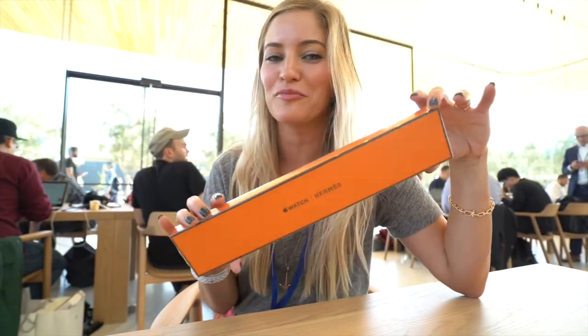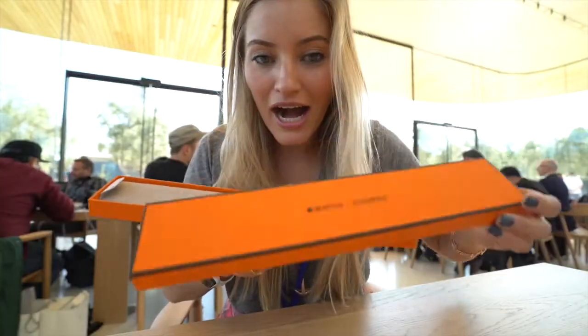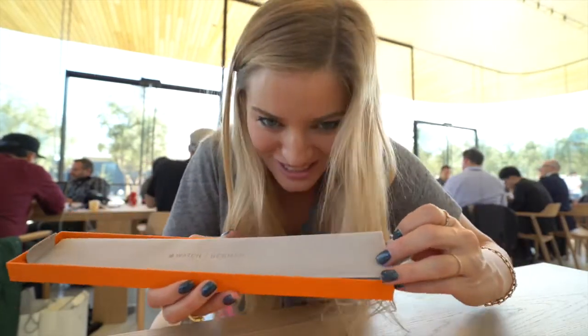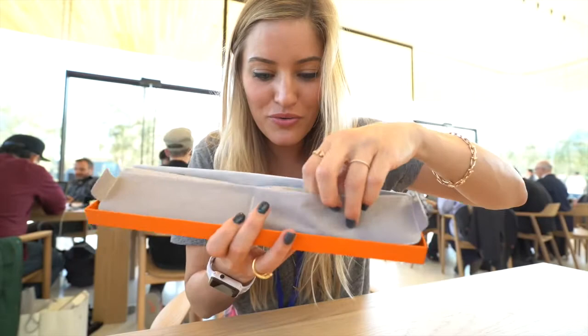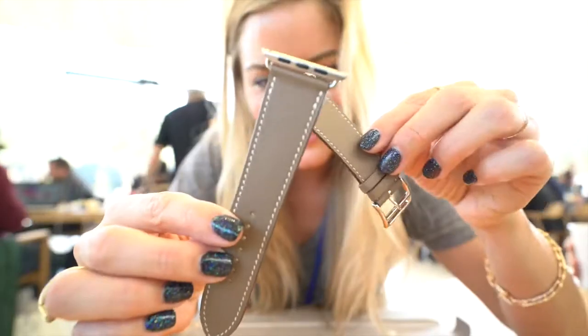So I'm going to do an unboxing right now of this beautiful Apple Watch band. I've been having my eye on some of these bands for a really long time, and I thought it's only appropriate that I buy it here at this place, and I unbox it here too. So let's go. Wait, where's the band at? Oh, here it is. Oh, this looks so beautiful.